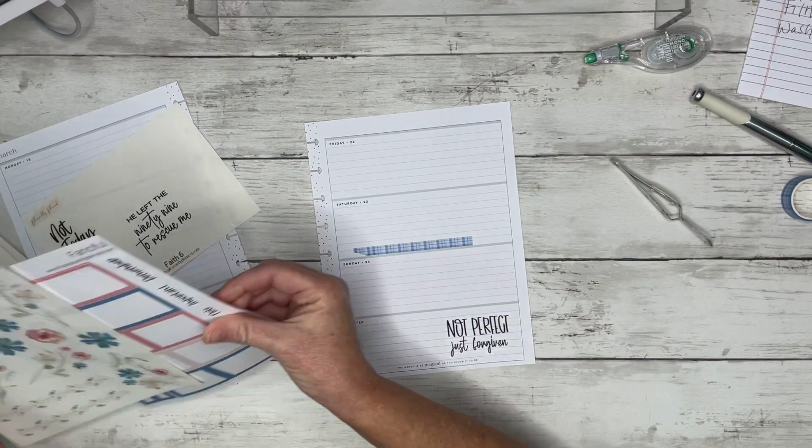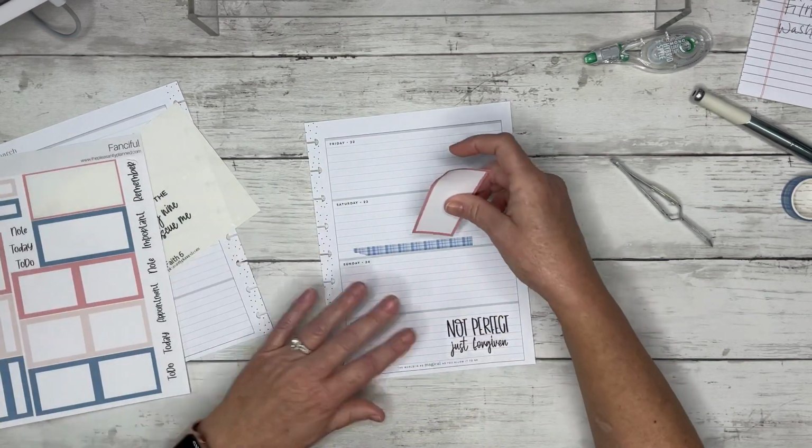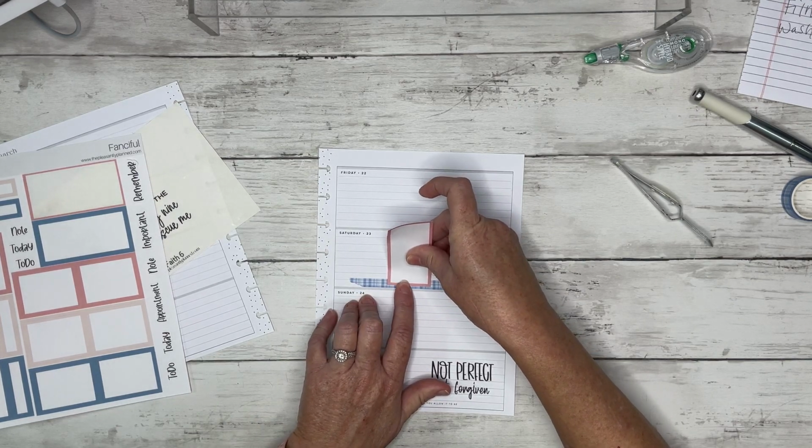So let's take a pink box. Let's see if I can make this little cluster work. I don't know. This is just a little vision that I have in my head.